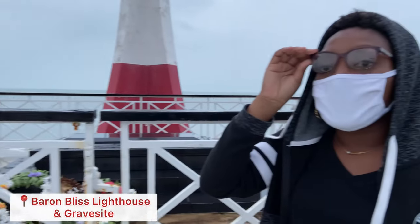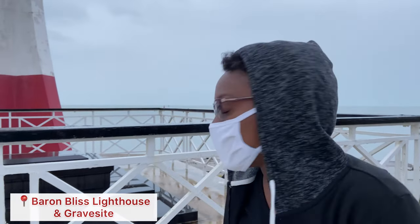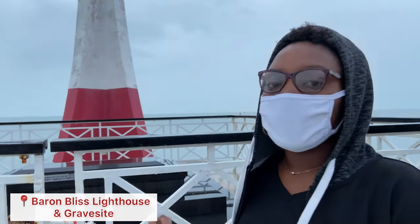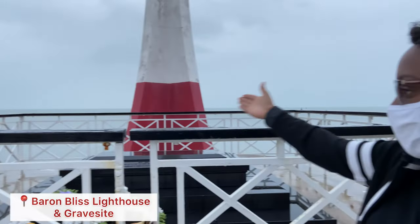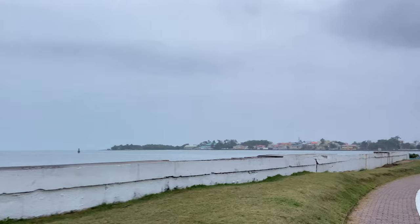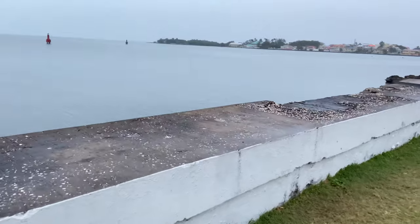And so, Baron Bliss, we know that he never stepped foot on Belize's ground, but he loved sailing in our waters so much that he donated a lot of money to Belize. His name was, get ready for it, Baron Henry Edward Ernest Victor Bliss. And we remember him every year on the 9th of March, which was the day that he died. A boat is going.